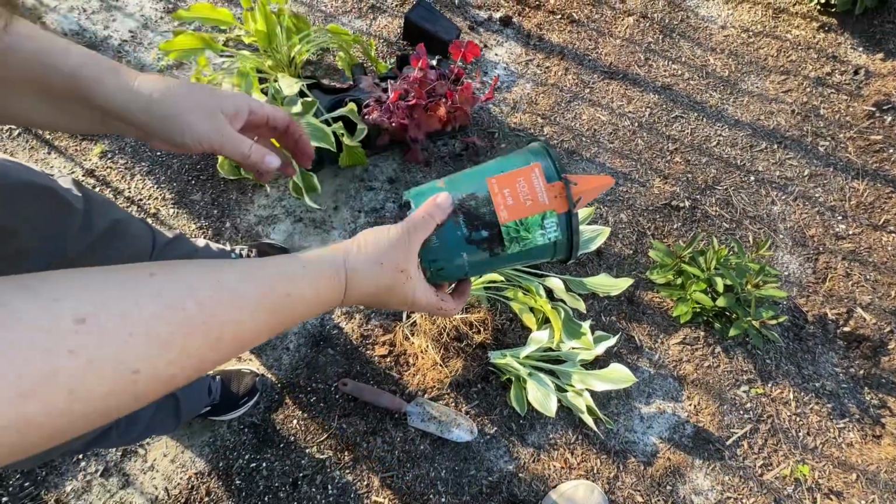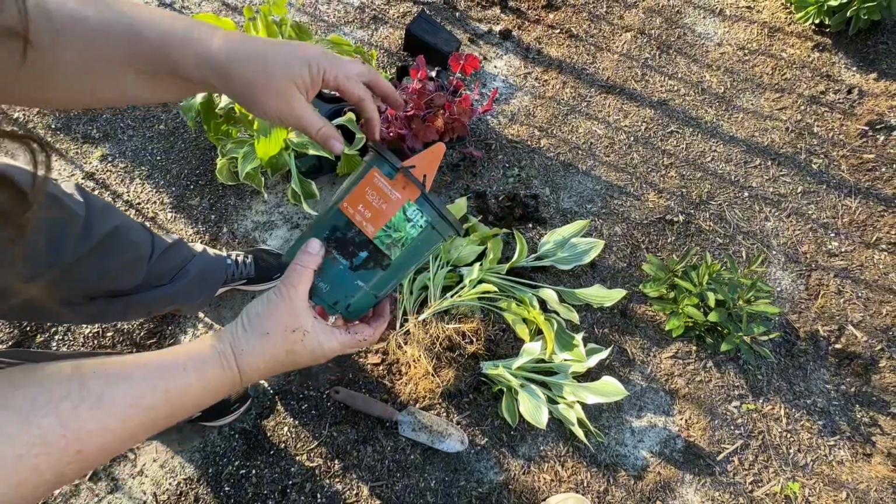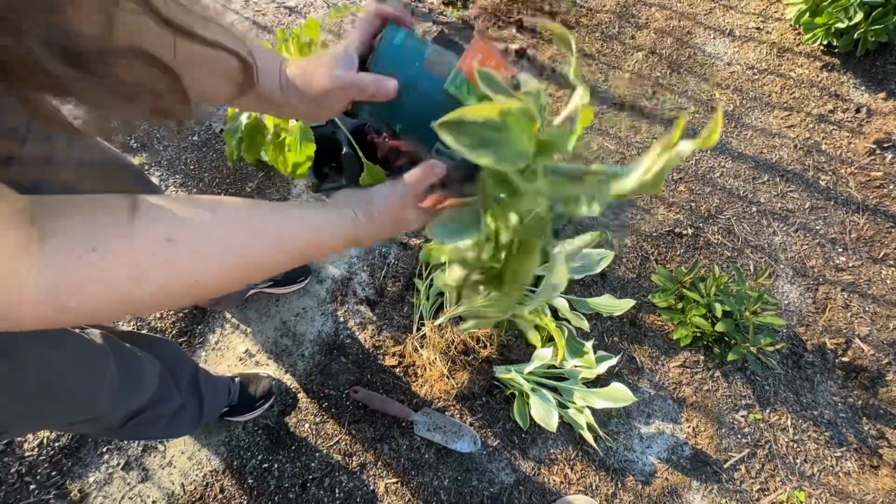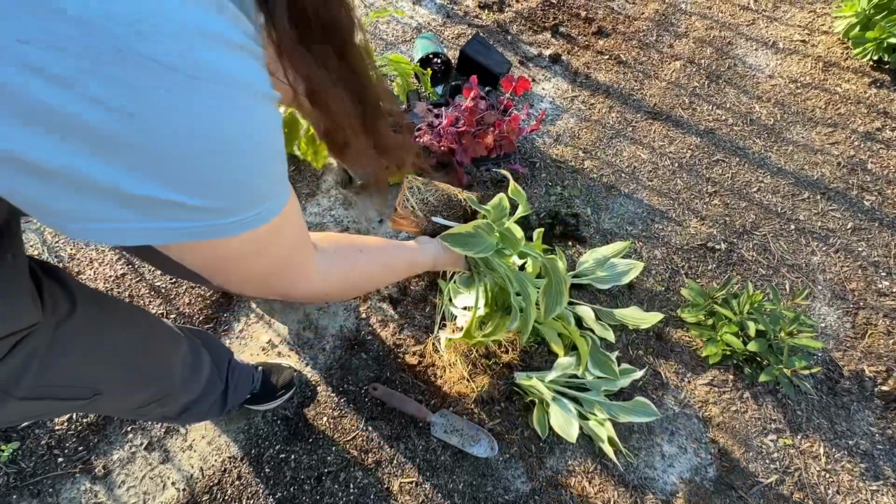So this was like $4.98. So we got 2 of them for $4.98. That's pretty good.